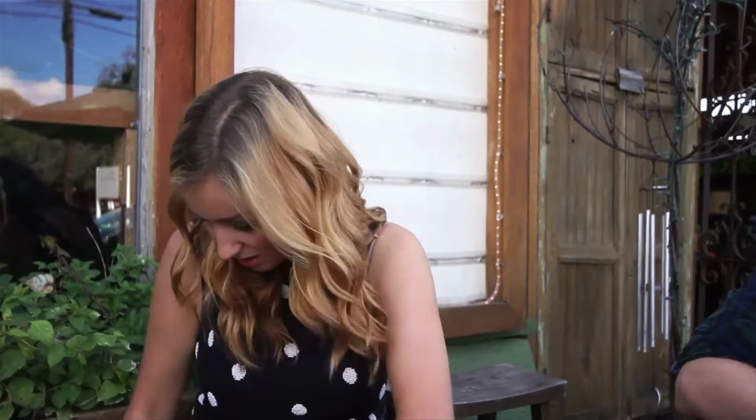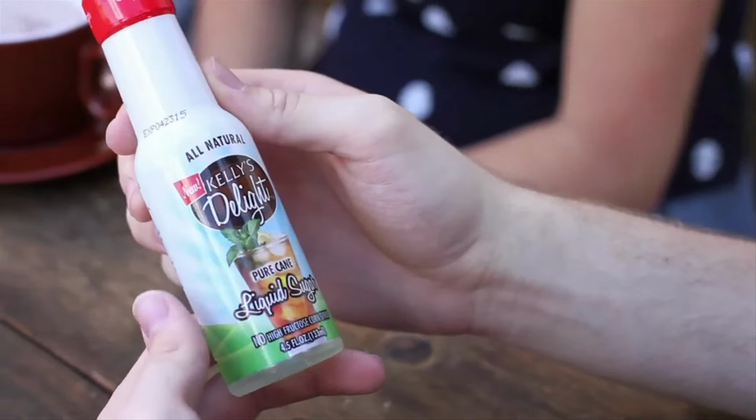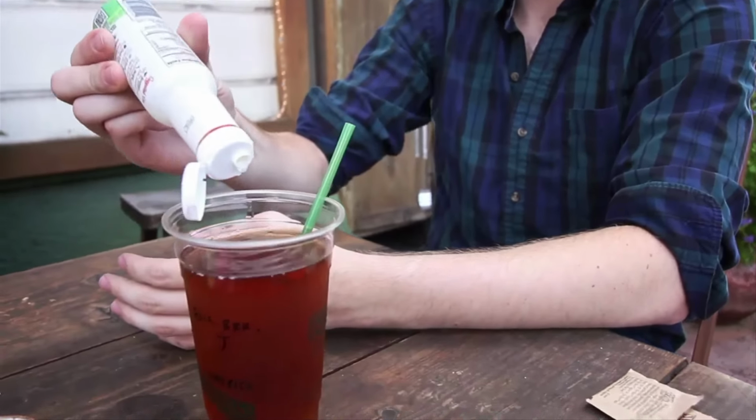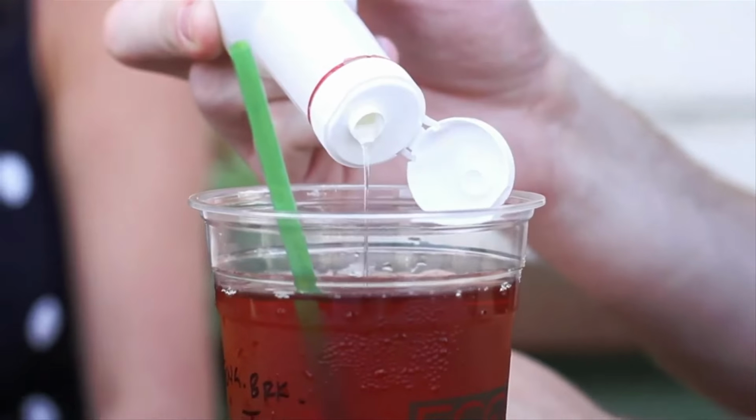Oh, this table's wobbly. Wait, honey, don't use that sugar. Use this. Kelly's Delight liquid sugar? Why do you have this? Because I use it all the time. Unlike granulated sugar that sits at the bottom of your cup, Kelly's Delight sweetens evenly in any drink. Well, I guess we do have a reason for these sugar packages.